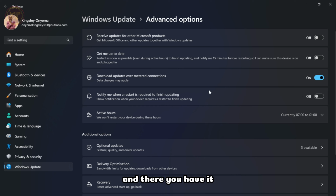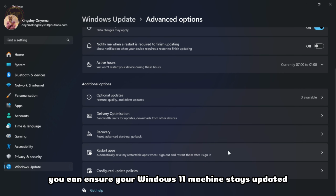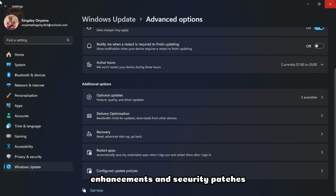And there you have it. By following these steps, you can ensure your Windows 11 machine stays updated with the latest features, enhancements, and security patches.